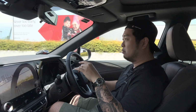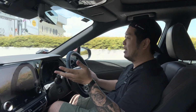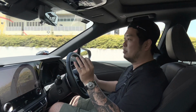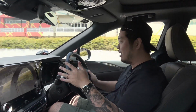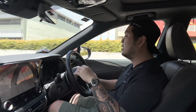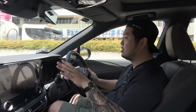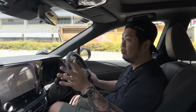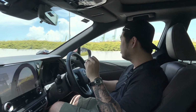On the road, when you rev it up, you still can hear a bit of engine noise, but it's actually quite minimal. So the drone that you get is very minimal. And if you're listening to your favorite song on Spotify at a considerable volume, I think you're not really going to hear it. And in that sense, I think it's quite negligible.